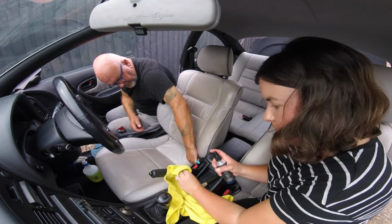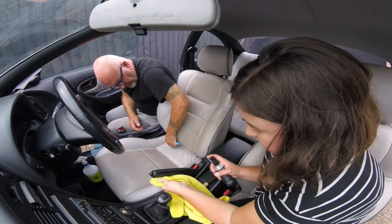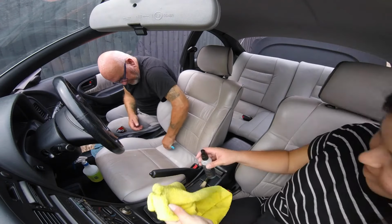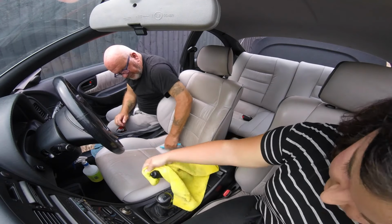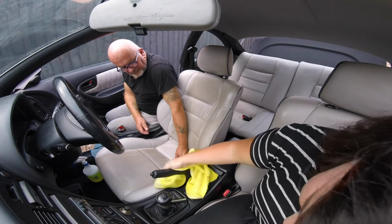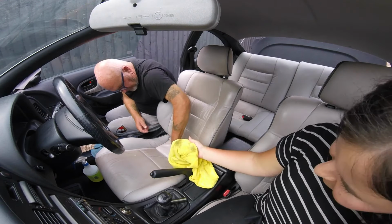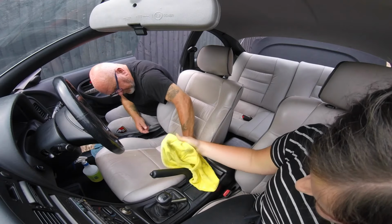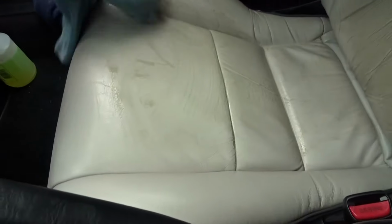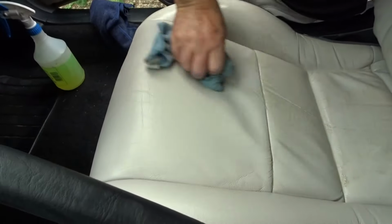Oh, that dirt's just come straight off onto there. I think this needs a bit more hard agitation as well. Look at that, it's black. Gross. This is grim. Oh, flipping heck. This is gross. Yeah, so that bolster's nice. Oh my god.